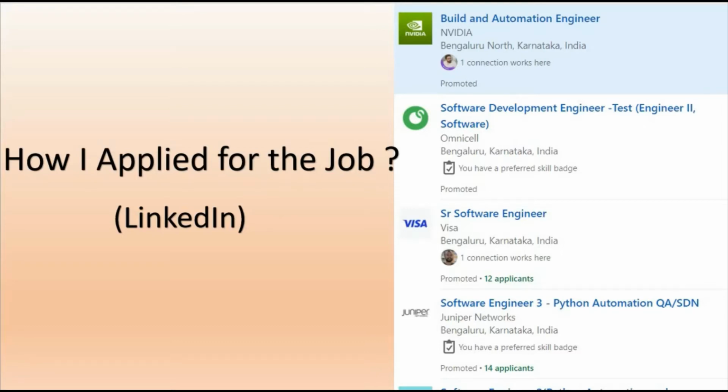A quick point to add here: since my profile was relevant to networking and storage, these were the jobs that were suggested to me. Likewise, you can also update your profile, or alternatively search for jobs on LinkedIn as well. Based on your profile and experience, there will be a couple of jobs shown to you, and from there you can also apply for them.